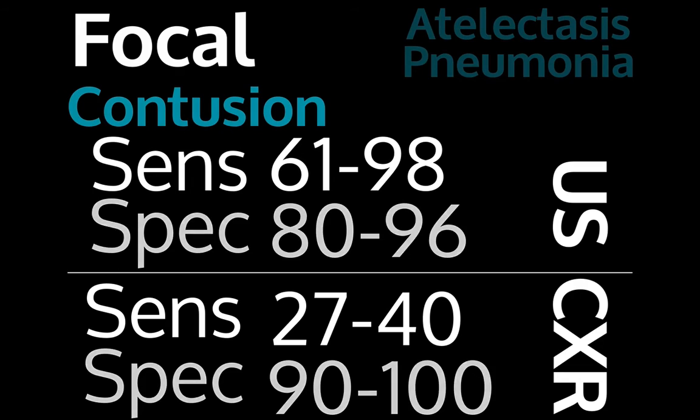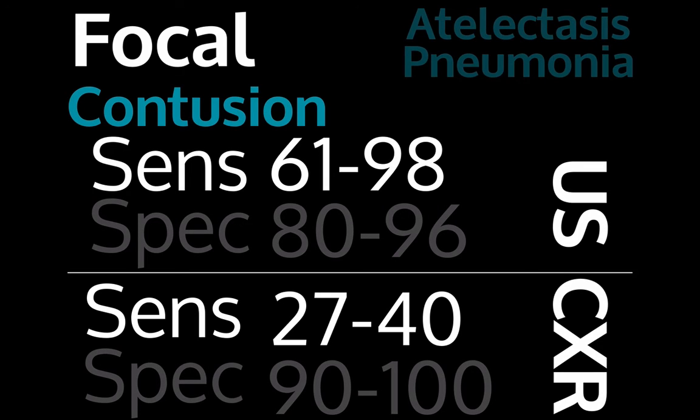But in the emergency department, what do we care about? We don't want to miss. Yeah, we need sensitivity. Although contusion is not that big of a deal, it's still a thing that it'd be good to diagnose. Yeah, okay, sure. If you have a patient that comes in with a minor injury and they have no contusion, nothing like that, I'd be completely comfortable sending them home.